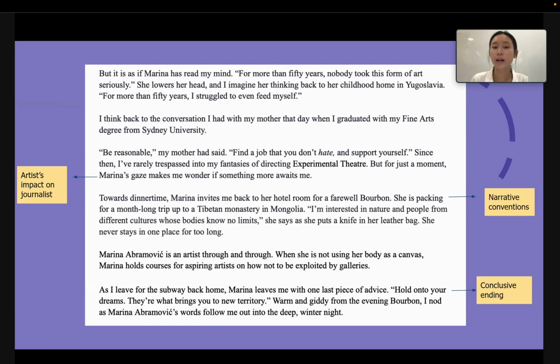But it is as if Marina has read my mind. For more than 50 years, nobody took this form of art seriously. She lowers her head, and I imagine her thinking back to her childhood home in Yugoslavia. For more than 50 years, I struggled to even feed myself.